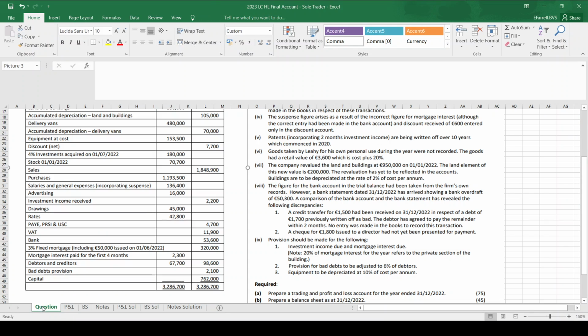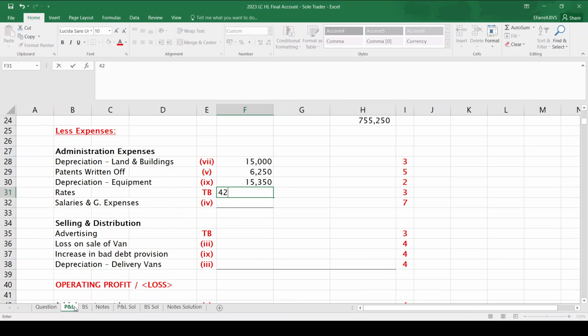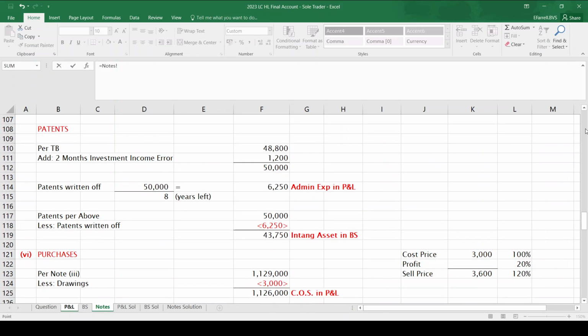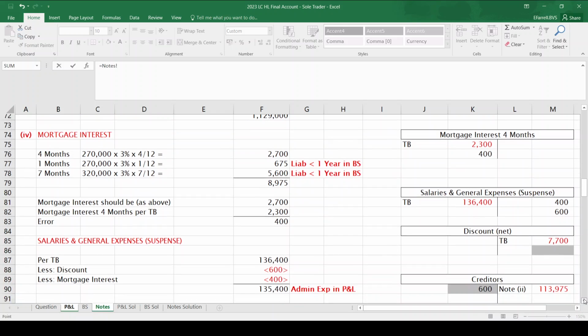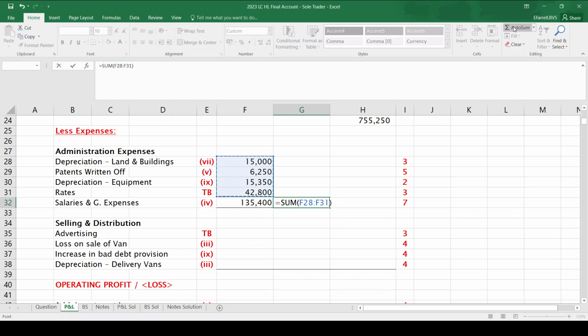Rates is just coming from the trial balance. There's been no change to rates, but rates is an admin expense of 42,800. Salaries and general expenses, that's the note for Suspense. Suspense was included in salaries and general expenses. So when we worked that out and took out the Suspense, we had a figure for salaries and general expenses of 135,400. So there are my admin expenses. So if I add those up, they come to 214,800.